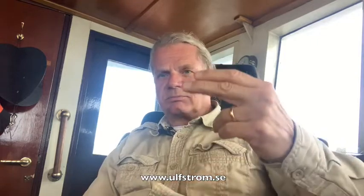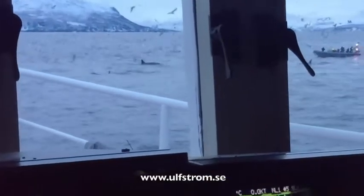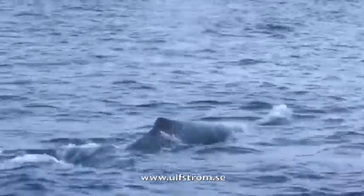When talking about studying the animal life up here, I'm talking about whales, walruses, polar bears, killer whales, etc. How difficult is it to find them? The sea is full of life. Most species are small and numerous. Others are fewer, but gigantic.